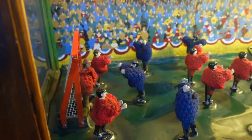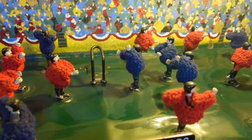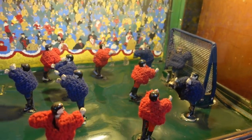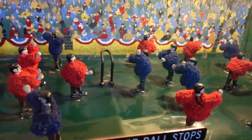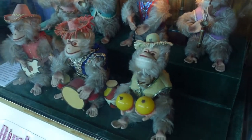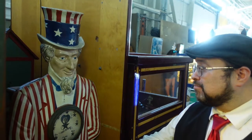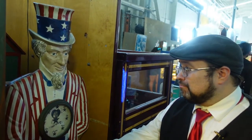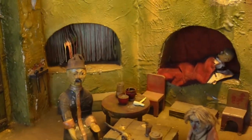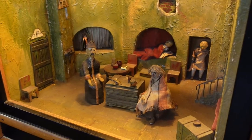Next to that, we had a high-stakes soccer game going on. As you can see, the Big Puffy Red team was going up against their rivals, the Big Puffy Blue team. Who knows where this is going to go, but definitely the game of the century right here. I greatly enjoyed the Monkey Band that was hanging out, getting ready to launch into their gig. Uncle Sam was nearby, just to remind you about the greatness of America. And then you could stop by and take a peek inside an opium den. Lots of characters at this museum.